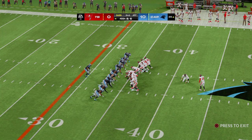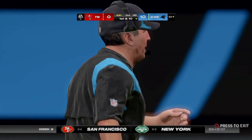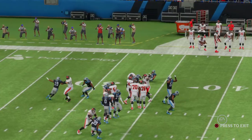Cameron Dicker on now to try the field goal. This will be kicked from the 42. It's a 52-yard attempt. Now the holder's going to keep it. He's going to try to run for it. It would have been a long field goal. The fake doesn't work out. And this long drive is going to wind up yielding nothing.